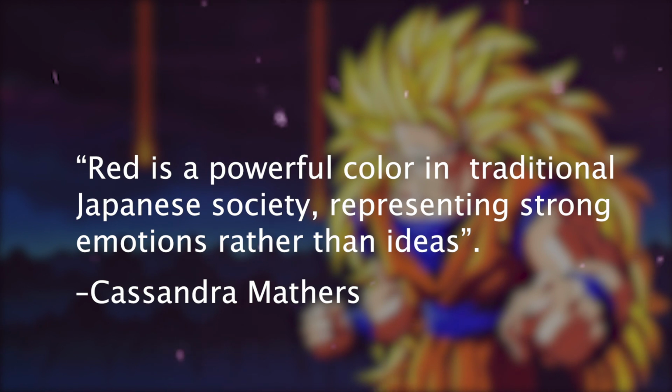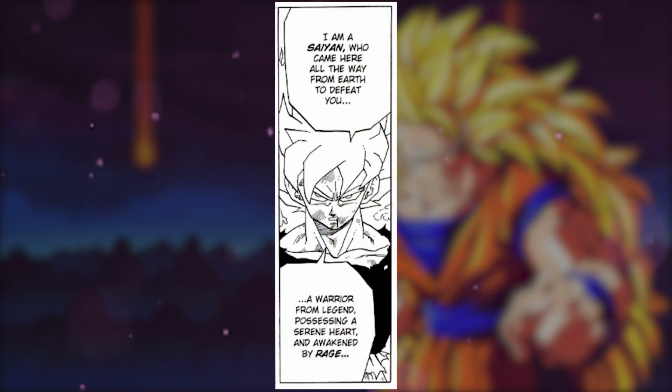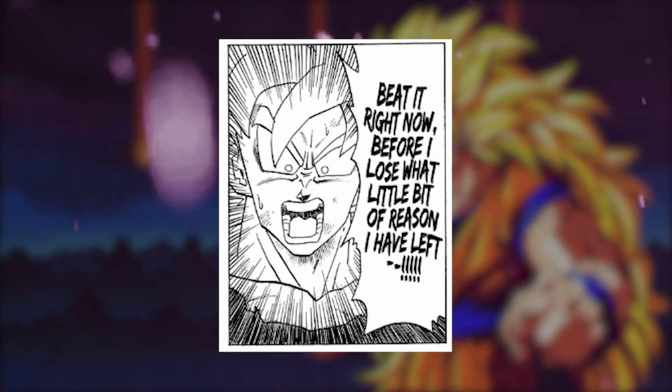So one, red is the colour often used to express rage and anger, but furthermore in Japan, quote, red is a powerful colour in traditional Japanese society, representing strong emotion rather than ideas, which does really suit the meaning of this form, to do with a pure heart awakened by rage, and also suits this moment when Goku tells Gohan to get out while he still has some control over himself.